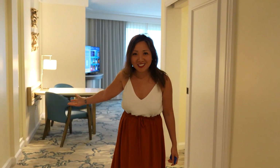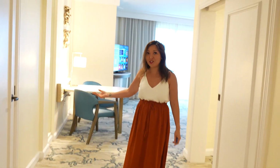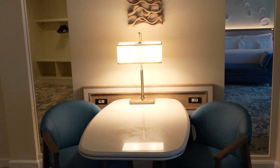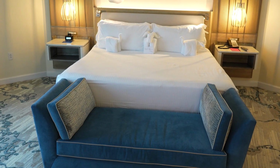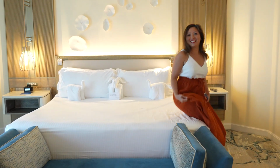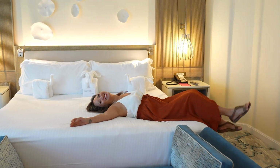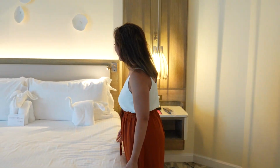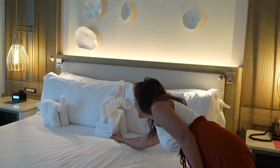So as you can see, this is a very, very spacious room. We have here your desk where you can do work. And we have this gorgeous bed. And they were so sweet, they left us some notes.